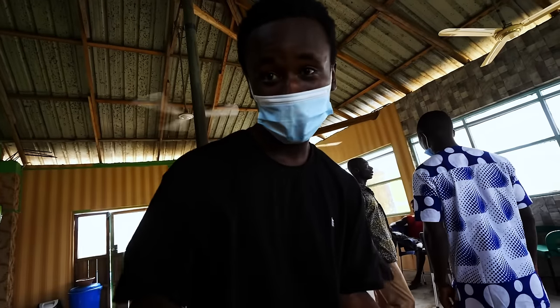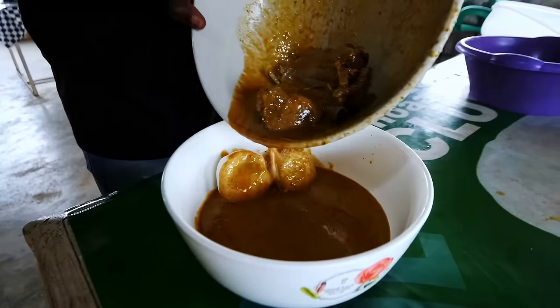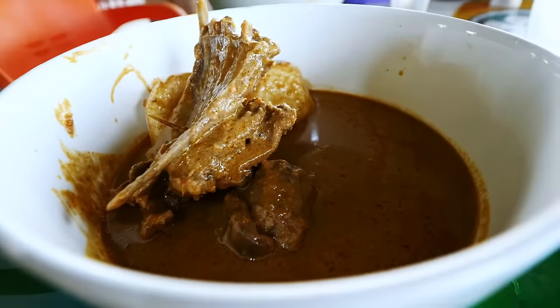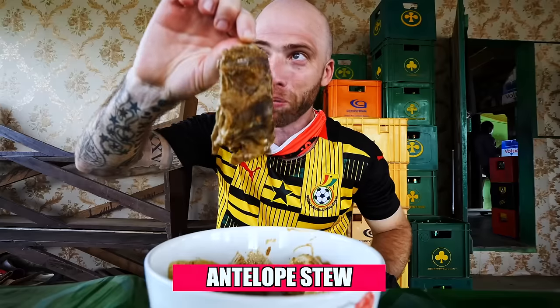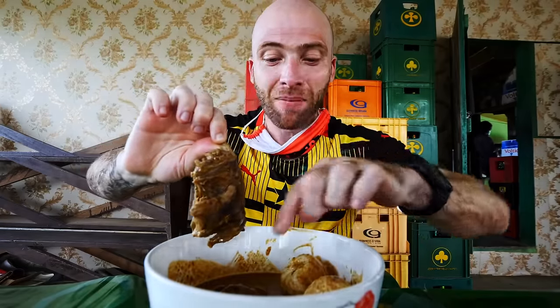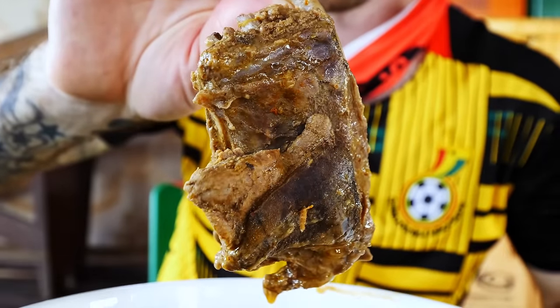You're going to show me if it's okay, the quantity of soup I'm pouring on the food, all right? Okay. So I don't have fufu, I have omutu, which is a local rice ball. So 2 rice balls. Here I have the ribs of the antelope. Right there, I have another piece of flesh. And this is like a peanut sauce? Oh, that's good. Oh, that's gonna be fire.